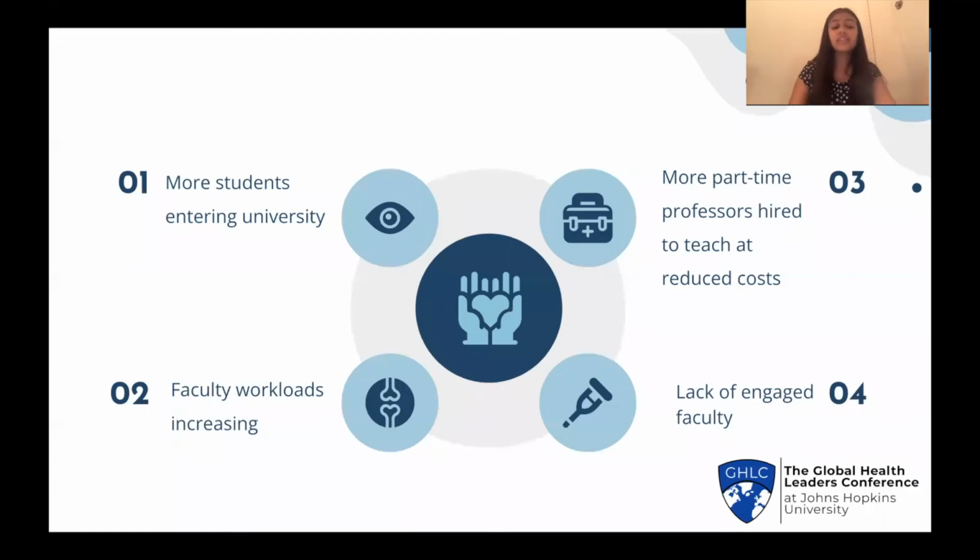And so when more students enter a university, more students are going in and trying to break the cycle of a lack of local or limited local capacity. But the problem comes in because faculty workloads are increasing. More part-time professors are hired to teach at these reduced costs, so they're being underpaid. And so that means there's also a lack of engagement in the faculty, which reduces the quality of the research or the teaching that is happening at these institutions.